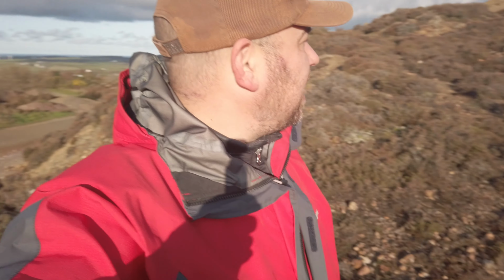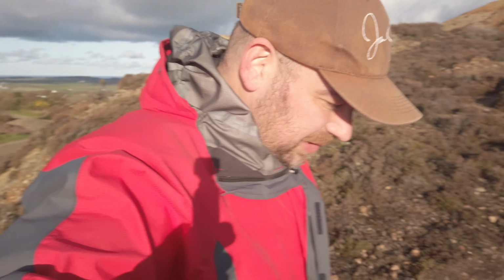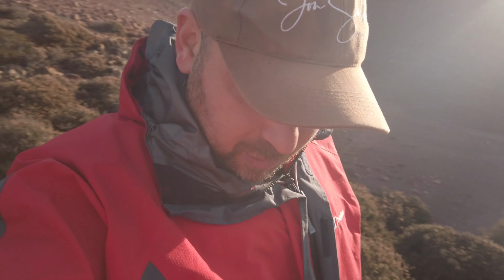It's piles and piles of, I guess this is, do you call it slag when it's copper? I don't know, but, waste material from the mining, and you can kind of smell the minerality in the air, and the ore on the ground.